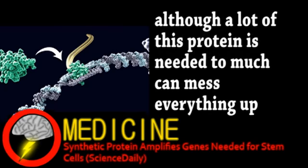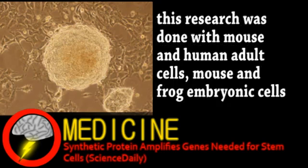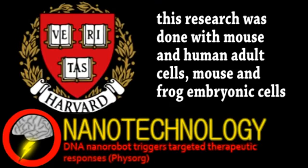Now, because keeping a stem cell in a pure form for very long is difficult, the researchers wanted a more efficient protein. So using recombinant DNA technology, they altered the gene for OCT4 and just made a more active form of the protein. The synthetic protein supports stem cells in conditions they don't normally grow in, and will hopefully accelerate regenerative medicine research. And from the field of nanotechnology, Harvard University researchers have developed a breakthrough DNA-based nanorobot.